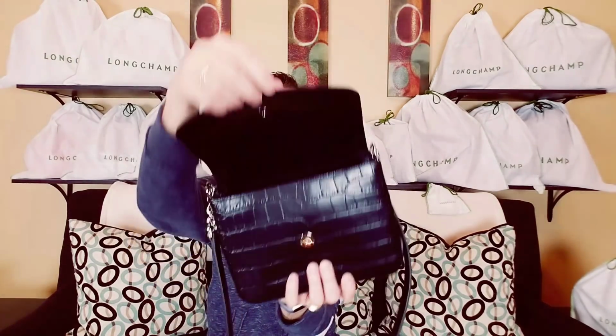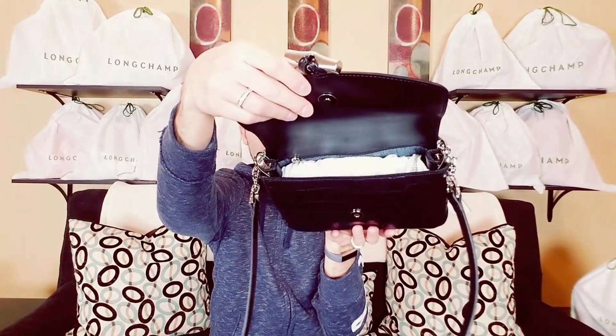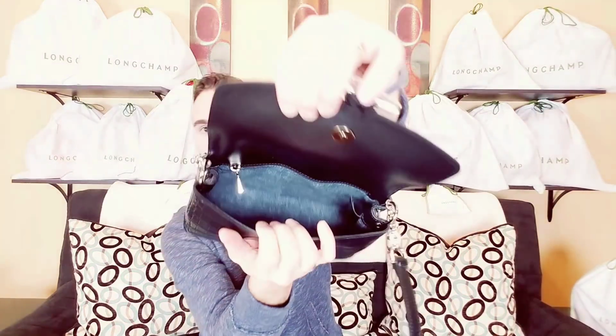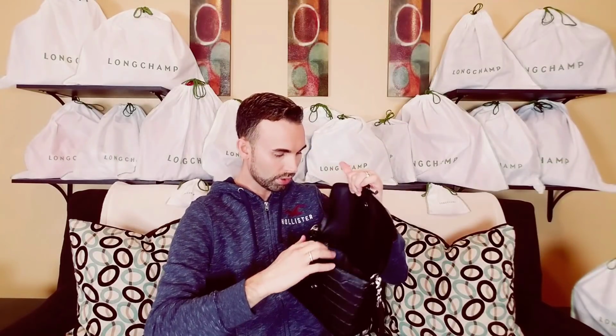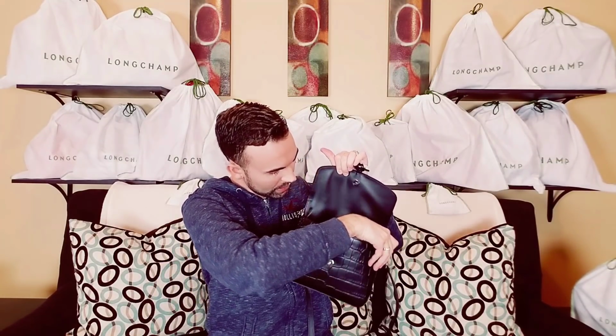This is bigger, so it definitely fits a lot. Great everyday run around shopping bag. And then this has got a nice magnetic button right there. And this is heavy. You could hit somebody and knock them in the head with that horse bit thing. And same thing, it's exactly like my white one. It's identical actually. So there's the inside of it. That same lining, which I really like because it's neutral. And this one is made in France.